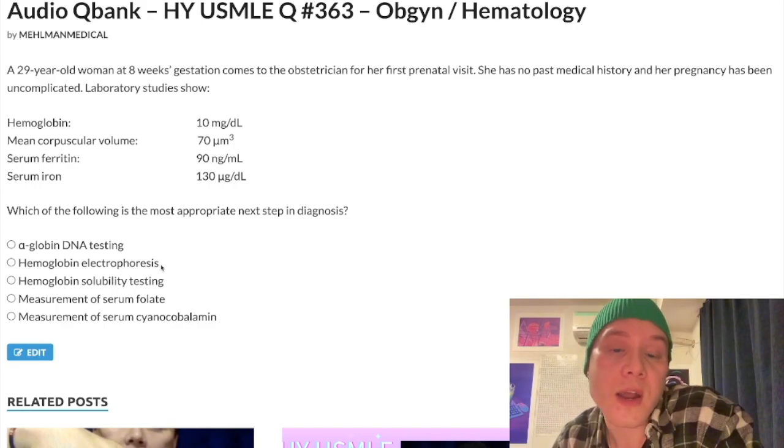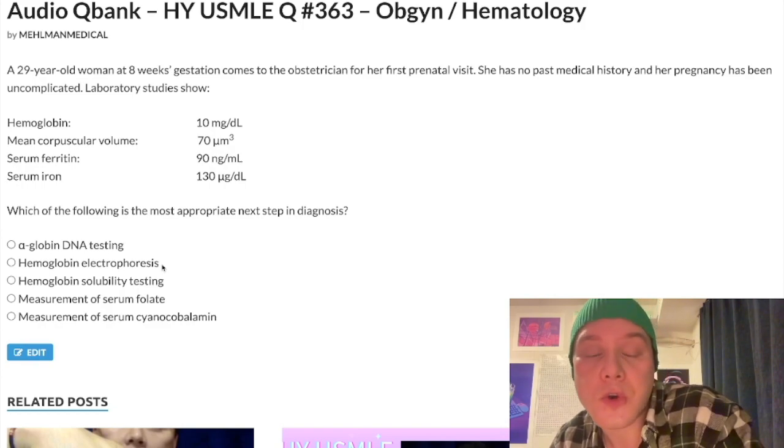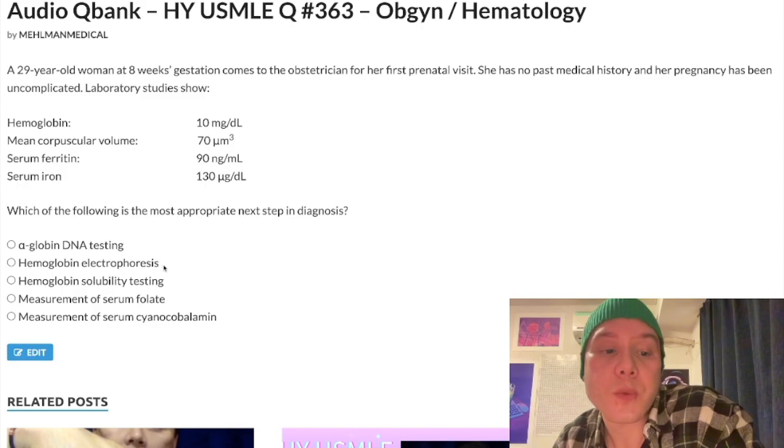What we're going to see in alpha thalassemia, 1 or 2 mutations, is a normal hemoglobin electrophoresis. If we have 3 or 4 mutations, it'll be a sick kid or fatal in utero. 3 mutations, HbH disease, beta-4 tetramer. If we have 4 mutations, that's going to be hemoglobin Bart's, gamma-4 tetramer. For beta thalassemia, very important, you're going to see increased HbA2 and fetal hemoglobin.